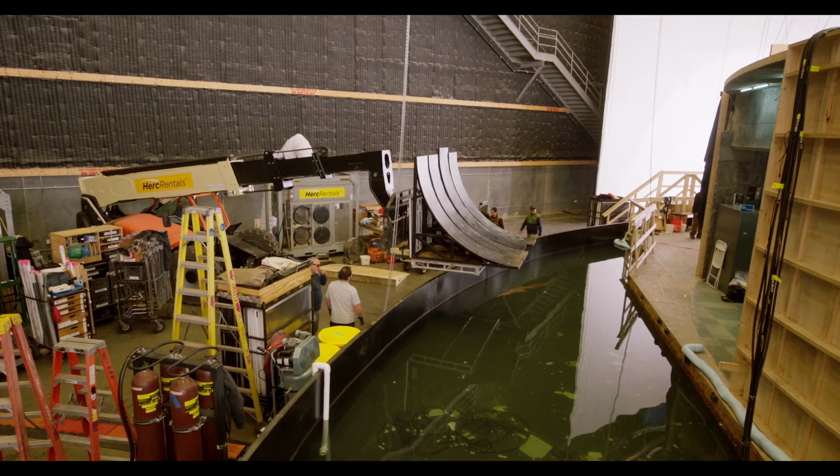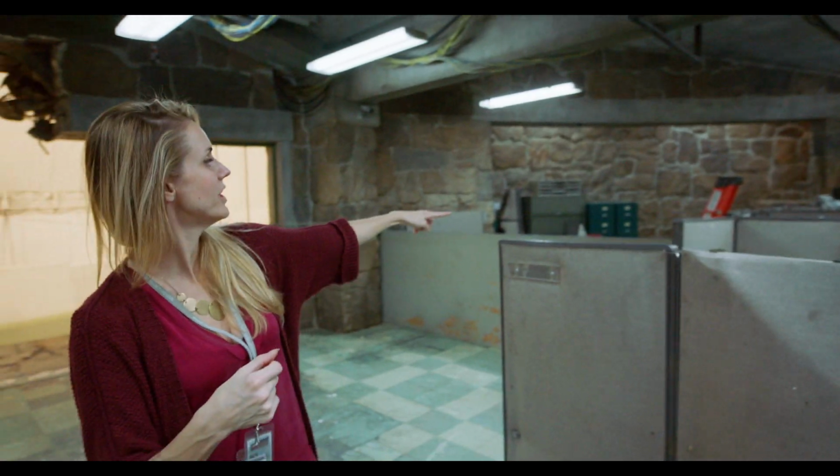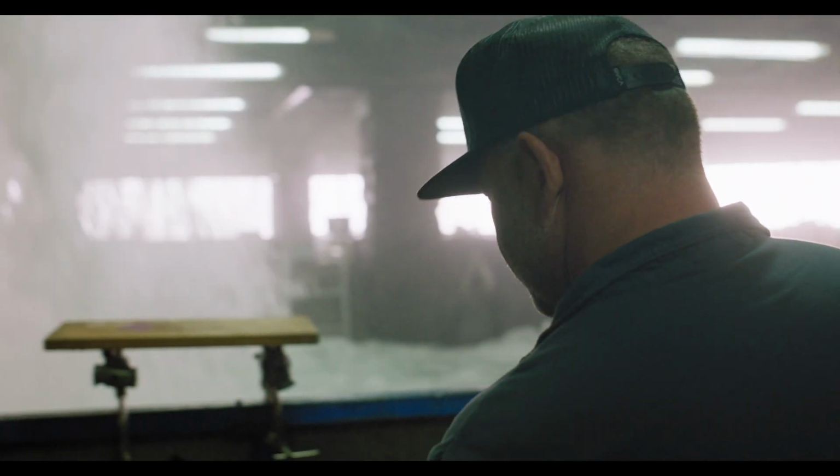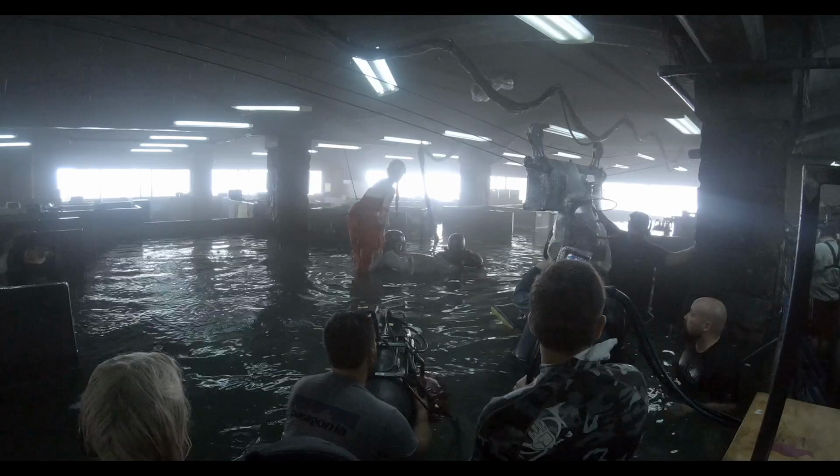And then after the shooting company did that scene and they left, we came and brought in these partition walls that run the entire length of the cubicle set to hold the water and keep it from expanding out and hitting all the sides of our stage.